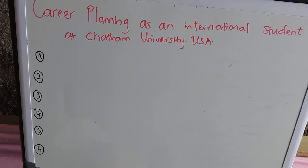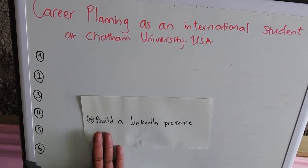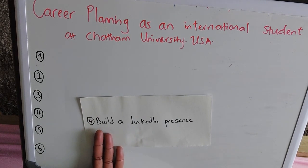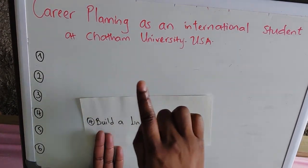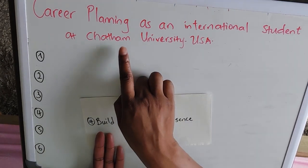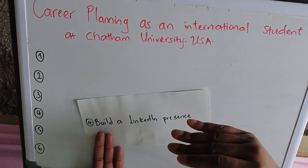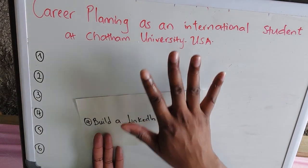Let us go to number 4, which is going to be build a LinkedIn presence. Listen, you should already have a professional photo shoot, get a good headshot, and talk about yourself in the about section. For example, I am an engineering student studying at Chatham University, whatever, put it there. The first thing is follow faculty at Chatham University, follow alumni, follow career advisors at Chatham University.